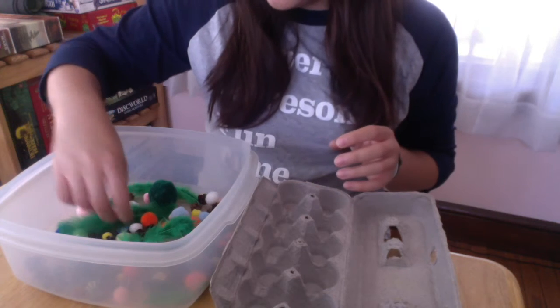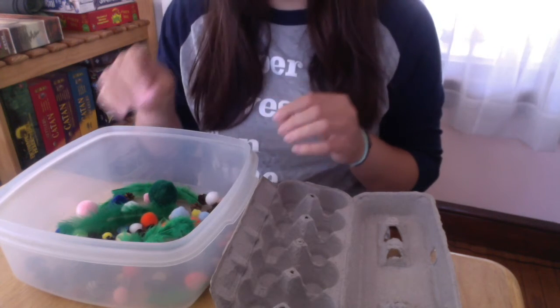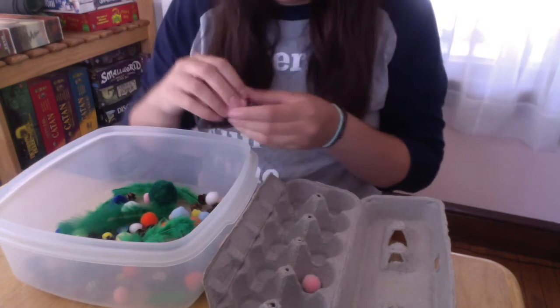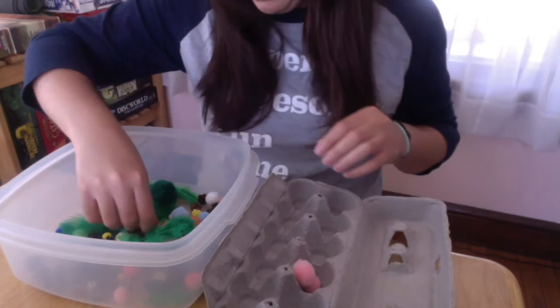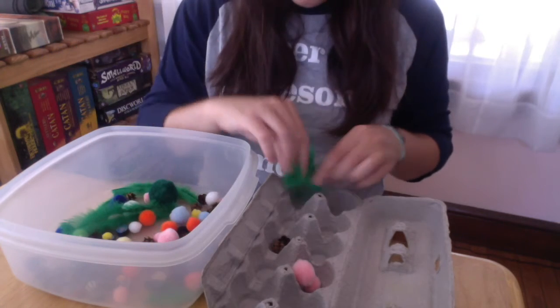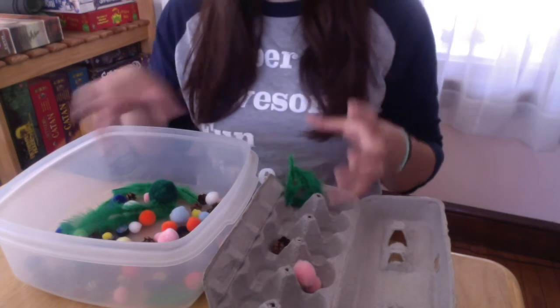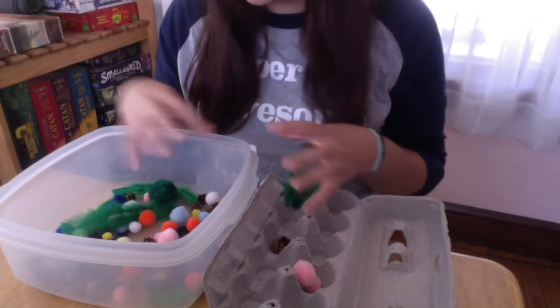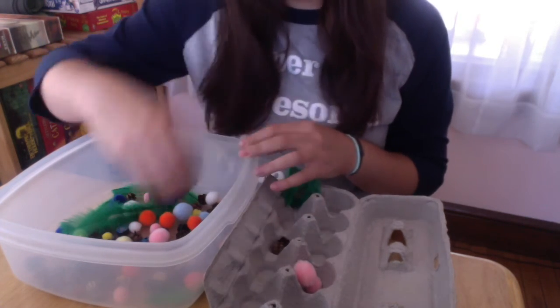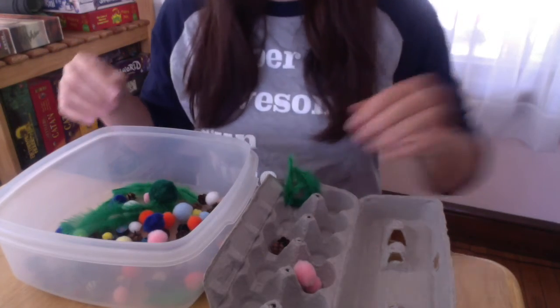And what you're going to do is ask your child to sort the items in the bin. So you might want to sort the pom-poms by color and pull out all of the pine cones and maybe take out the feathers, things like that. So that they're thinking about how they're going to be sorting, and they're using their fine motor skills to pick up the objects and put them in the container.